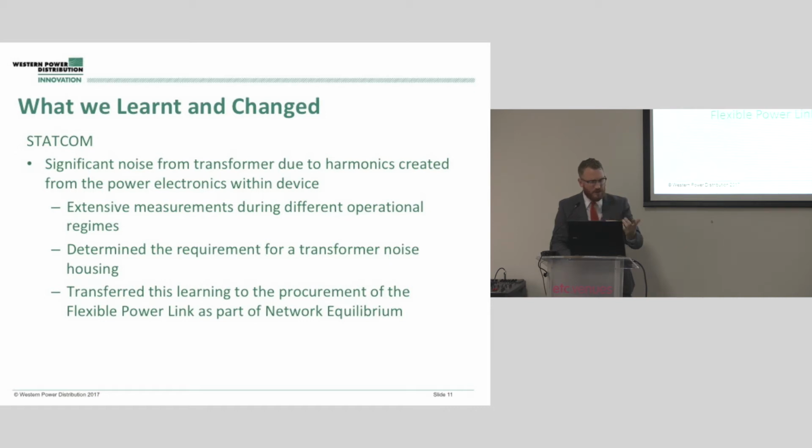Some of the StatCom, so I think not being able to do things perfectly. We had significant noise from our transformers due to harmonics created, and again, what we've been able to do from operational experience, understanding the operation and control, inspection and maintenance, when and where it happens, we've been able to transfer that learning that for devices connected to power electronics, we should be looking to feed that into having noise enclosures in one of our later projects, a flexible power link connected at 33 kV. That will be in a standard. So what we've done is taken the learning of a revised engineering specification for the StatCom and then employed that into our next project to make sure that we don't fall into the same trap.